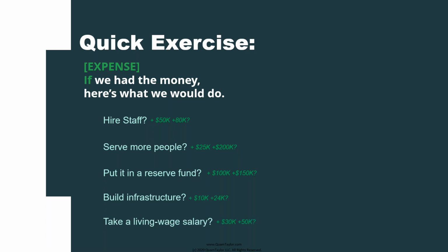Are you taking a living wage salary? 55% of executive directors that come to me are not taking their board approved salary. We got to fix that. We got to fix that in the budget. In the budget it goes. So be thinking about what are those things that, gosh, that would help me grow, or gosh, that would make me stronger. Now that's on the expense side.